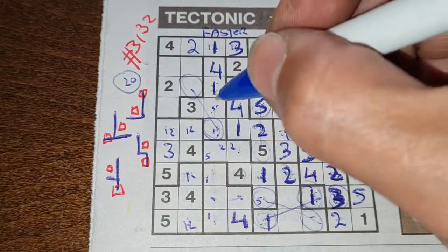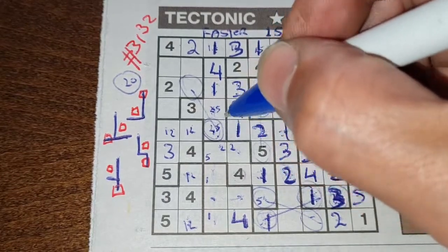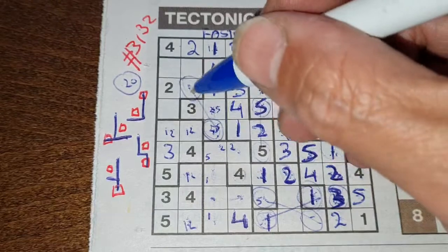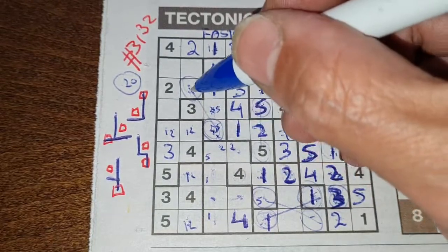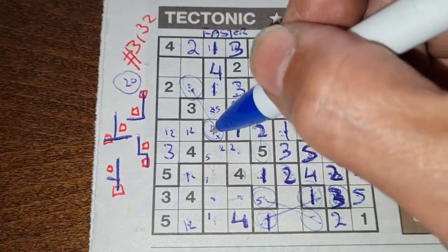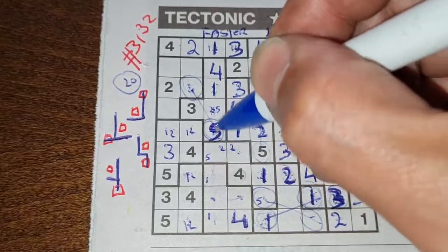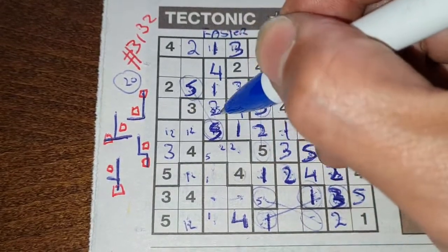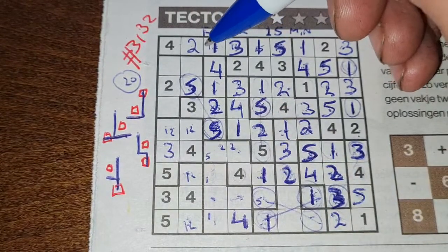2 and 5. Let me mark those. Well, I cannot place a 2 here, otherwise this box is connected with that box. Should be also 2, but we already have a 2 there, so this box should be a 5. It's connected with that box, should be also a 5. 1 box left in this area for the number 2.